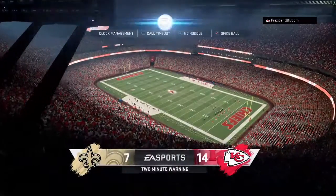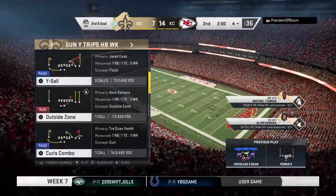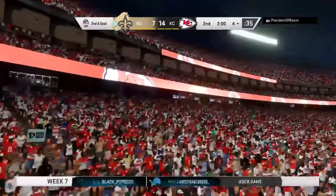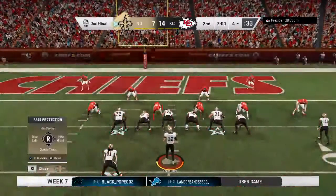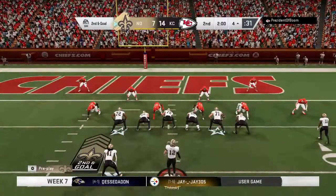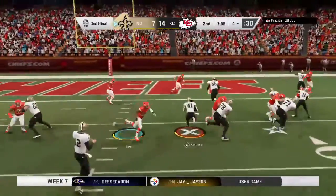2nd and goal. We've hit the 2-minute mark in the 2nd quarter. 14-7. Coming up in a couple of minutes, we'll get you to Jonathan Coachman in Orlando. The coach will have stats and scores from earlier today in the NFL.